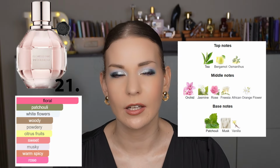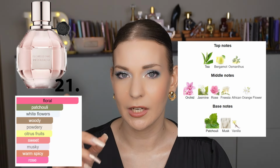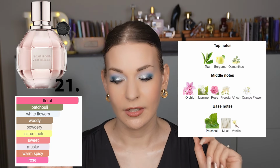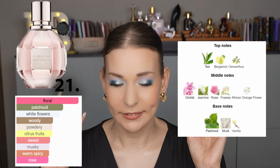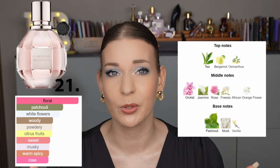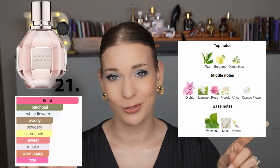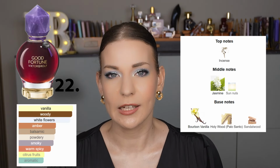They've come out with a new Flowerbomb every single year, and this time they're coming out with an Extreme, and I saw the notes online and was like, yes. I immediately texted an old colleague of mine and said, that is an absolute must-have, and she was like, yes, that is absolutely something for you. So probably that's going to be on my wish list as well, but for now just a regular Flowerbomb because mine is out. And then we go to the Good Fortune line from Viktor & Rolf.